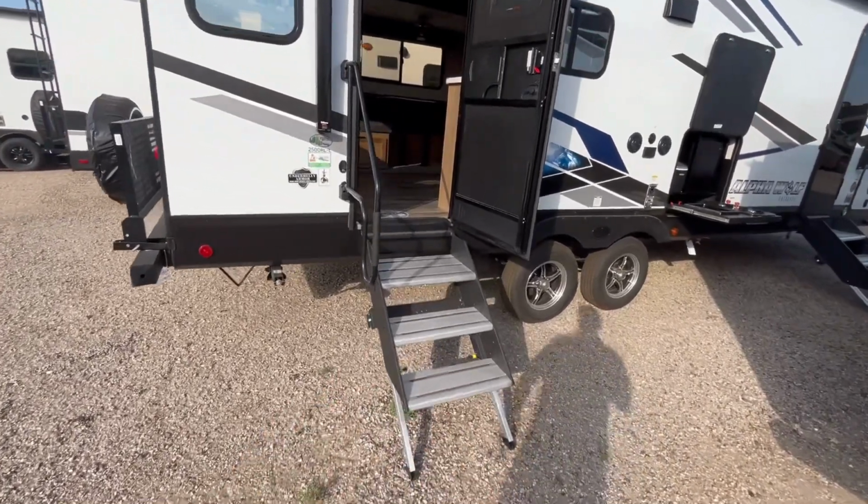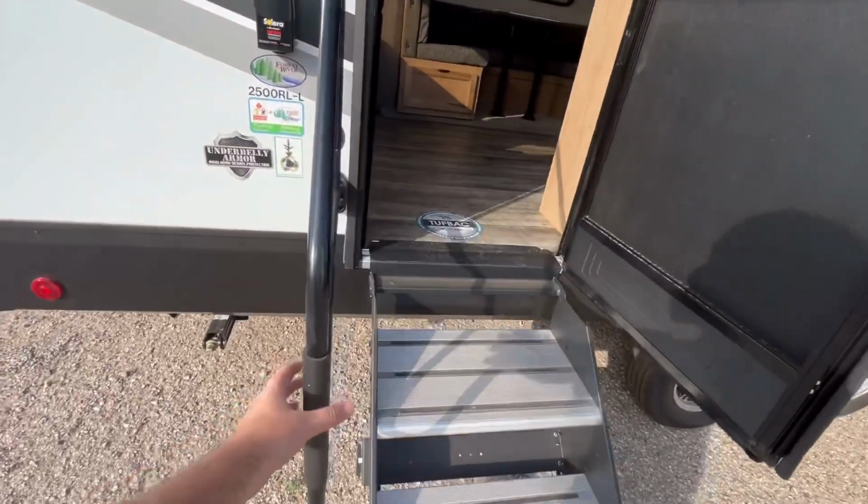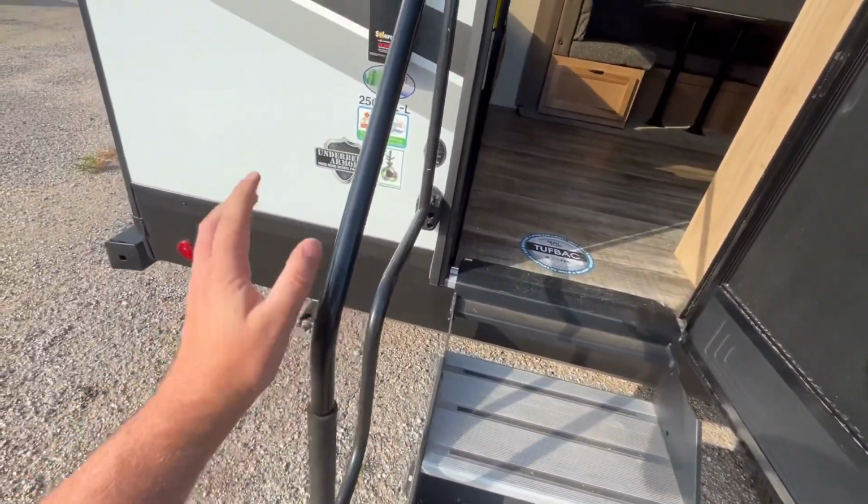Now, I love the fact that they use this even bigger extended grab handle. You just don't see this on bumper pulls. I absolutely love that.